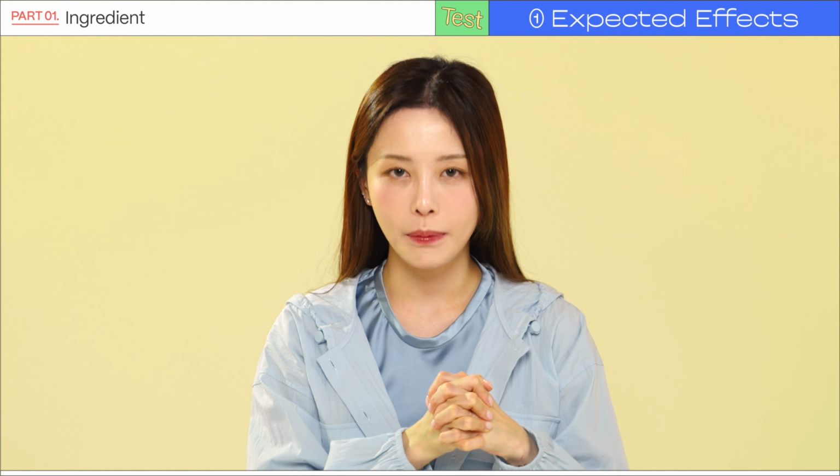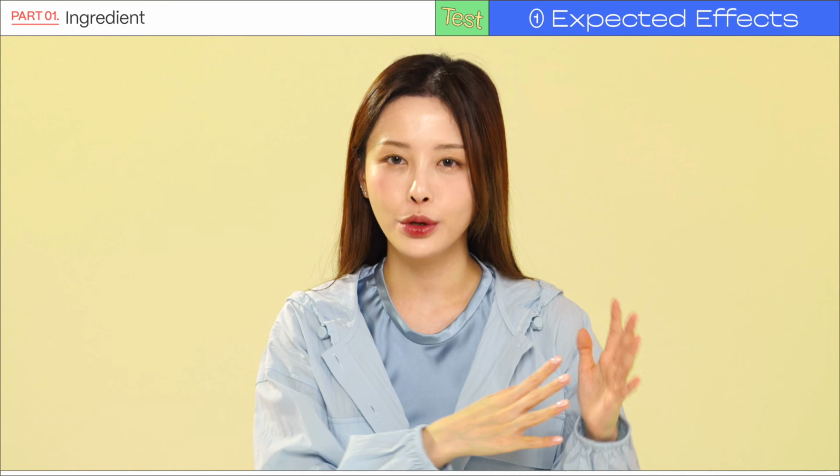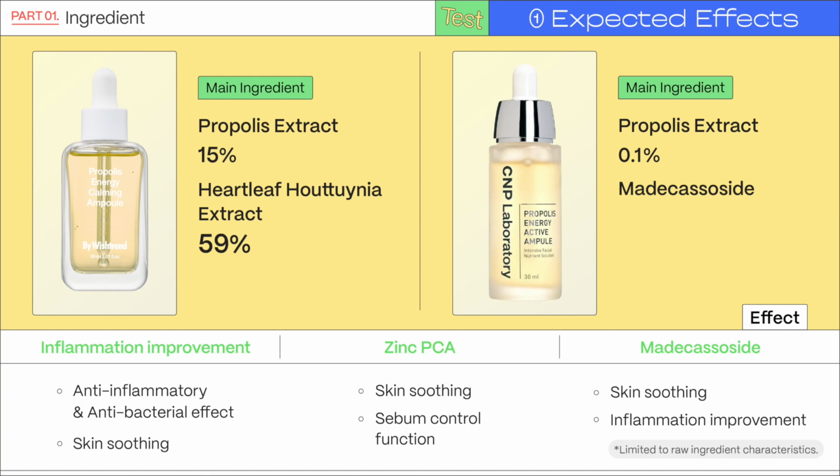Next, I mentioned that Propolis is a proven source of various acne skin improvements, so I've chosen 2 brands that I believe have ingredients to boost the soothing effect of the skin. First, let's see Wishtrend. It contains 59% of heartleaf houttuynia. As a typical effect of heartleaf houttuynia, there are anti-inflammatory and antibacterial effects, so it is widely known as one of the ingredients that helps soothe troubled skin.